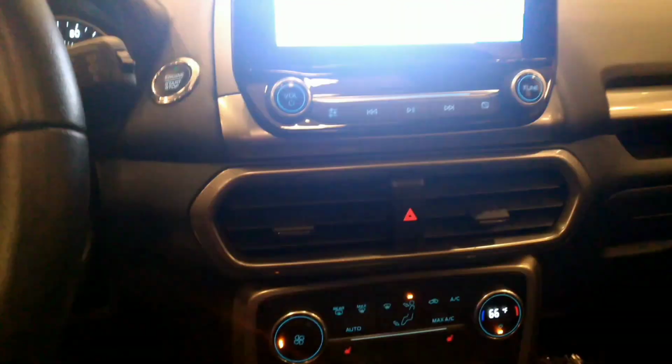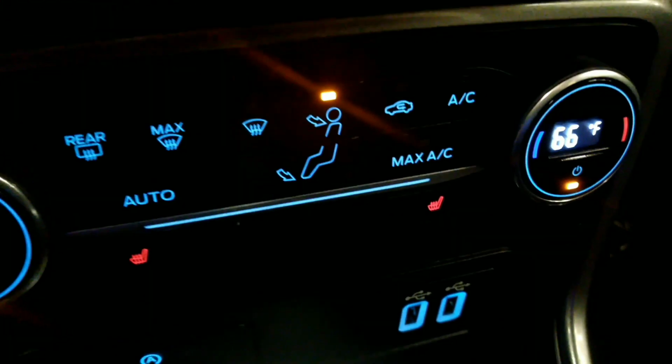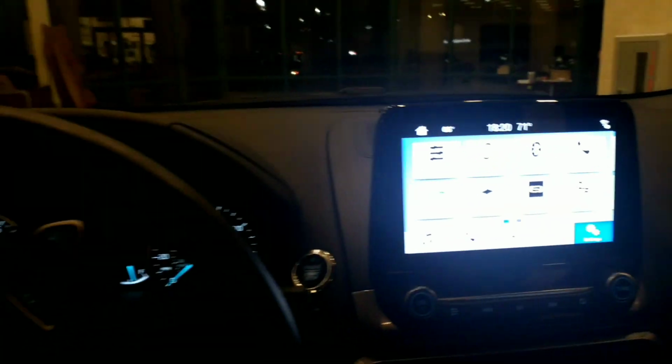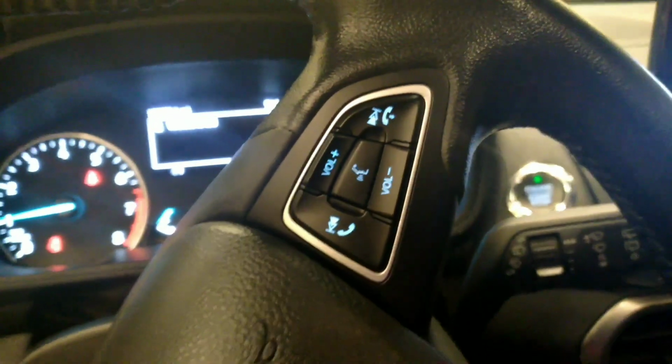Here we have the heated seats. It's one, and that's two. Here we have a cup holder. Then the armrest right here, with a little storage. Here is the Bluetooth. Right there, you can make a phone call or send a text.